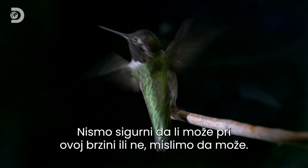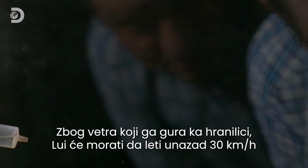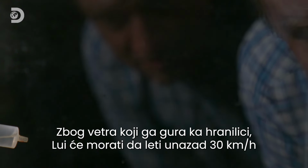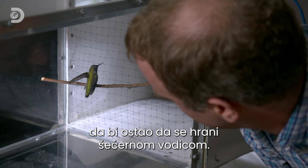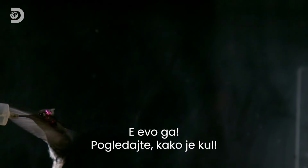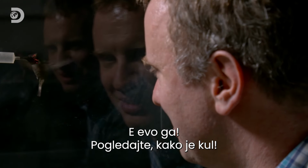We think he can. Because of the wind blowing him toward the feeder, Louis will have to fly backwards at 20 miles an hour just to stay still enough to feed on the sugar water. Come on, Louis. Nearly. Come on. Oh, there we go. Oh, look at that. That is so cool.